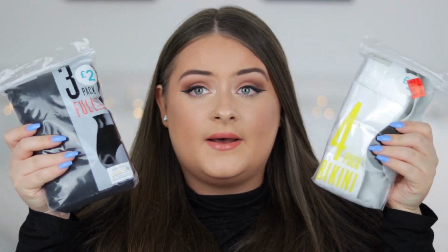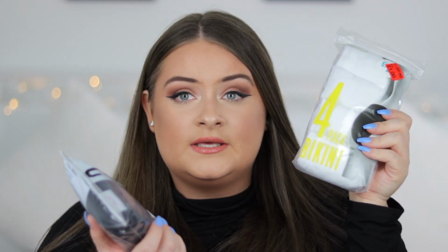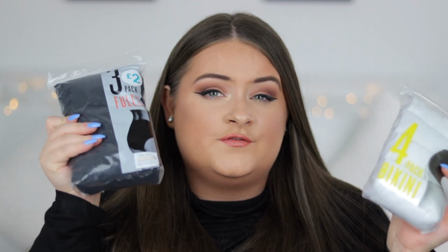So I also picked up a couple of packs of pants, and these are just bikini pants, and these ones are the full briefs for that time of the month.